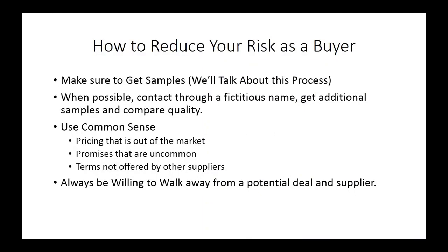You've got to be willing to find the right product, and before you can start really thinking about making a lot of money, you've got to make sure that you're reducing your risk, that you're getting a decent product, and that you're dealing with a company that's going to be on the up and up with you.